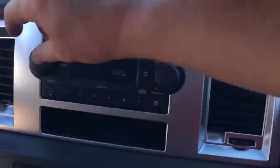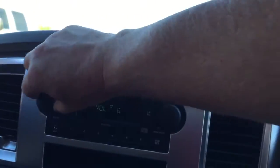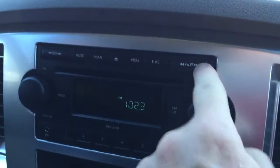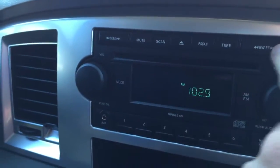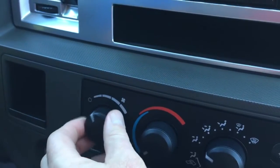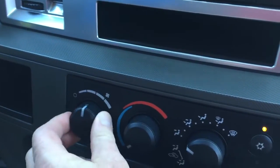All right, we're gonna get in here. Turn the air down so you can hear me a little bit. There's your radio. Radio works fine. There. What do we got here?